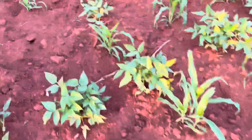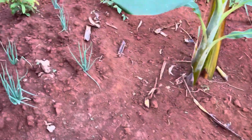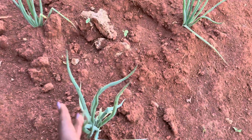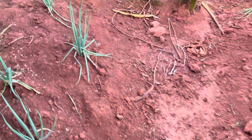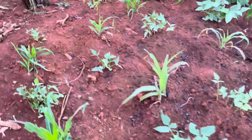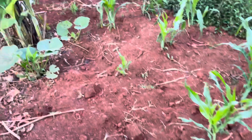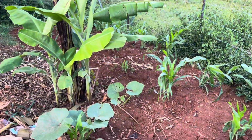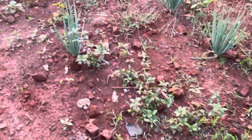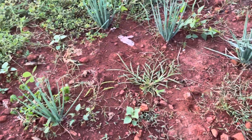Let me show you again. This one's usually bought in Nairobi, but you don't buy them here. I'm planting these ones here. Like here, everything is just there. Where you need them, you get them. So here again, we have this one. What I was talking about, you have more onions here, so there's no need of buying onions. I really love these onions. They are very nice when you're making samosas.